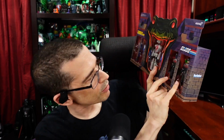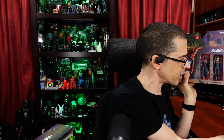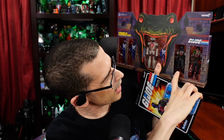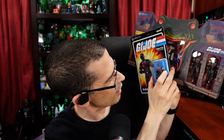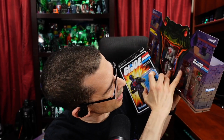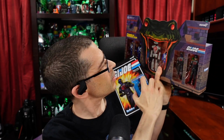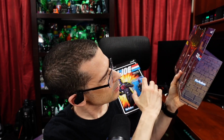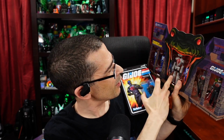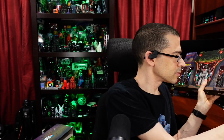And see, look, both a Shipwreck and a Snake Eyes. Now the difference between this Snake Eyes and the one that I showed over here is that the carded one doesn't have a cap, and this one has a cap. But he also has Timberwolf back there, if you can see him. So I'm not sure I'm going to be opening this one. As much as I would love to have the Cobra Sentry out, I'll be fine with just opening this variant, you know?